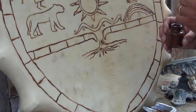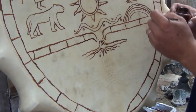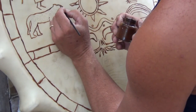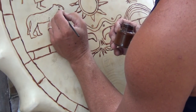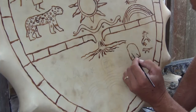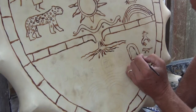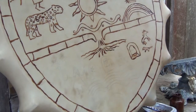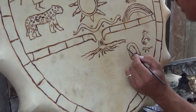First, before I get there, I'll finish up the condor here. And then the jaguar, I've got to put the spots on the jaguar, and the eyes. So I'm going to do the eye. Jaguar. And then the spots, rosettes. So when you're doing this soul retrieval journey, you go down into this lower world, down past the roots and the stones, down into this underworld with this beautiful lake.